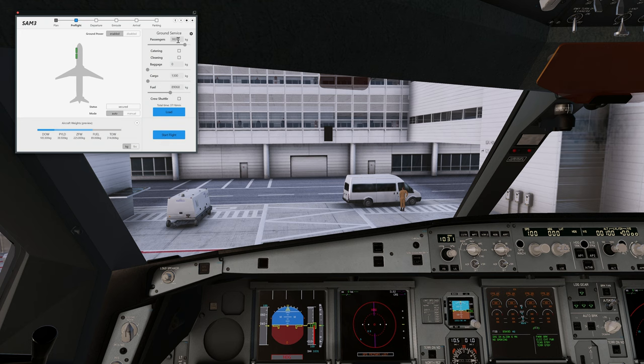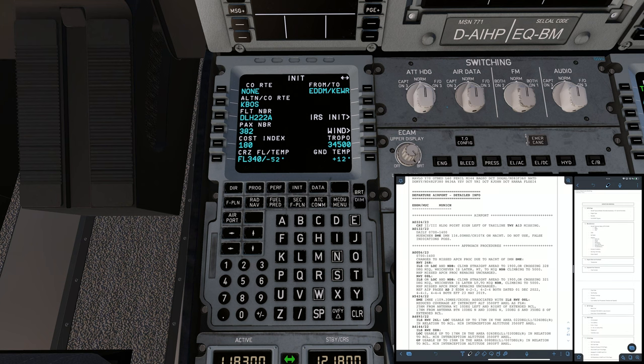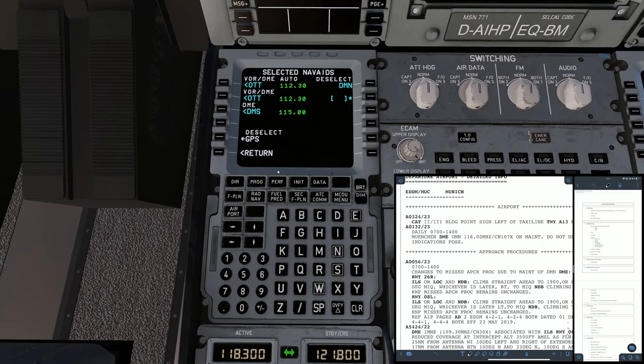So it's gonna take us 37 minutes to load 382 passengers, a little bit of cargo, and the fuel is gonna stay at 89,500. So first we're gonna go to ATC communications, message record, and erase all the messages that have been recorded here. Once that is done, we'll go to data, position monitor, navaid select, and deselect all the navaids that are unreliable. According to our NOTAMs, it is DME Delta Mike November. We're gonna plug in Delta Mike November, deselect, and that is the unreliable VOR that we're not supposed to use.